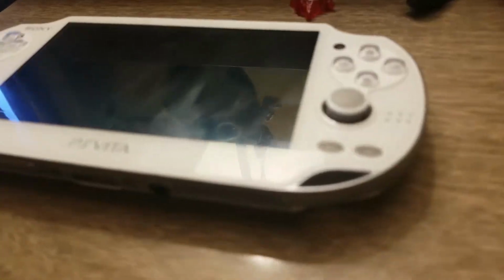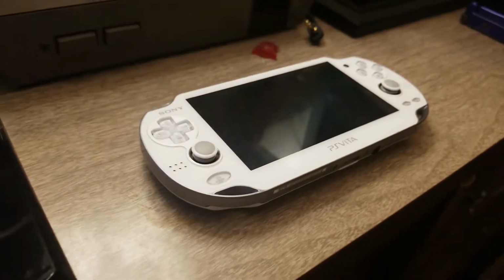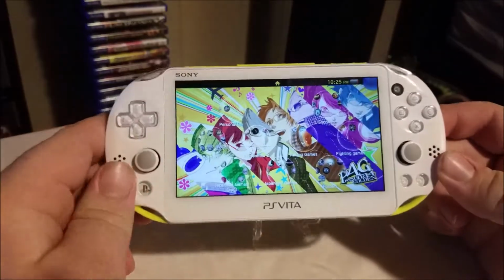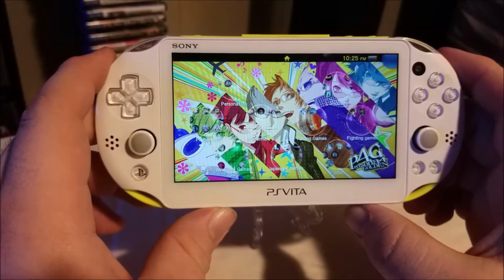The PlayStation Vita, for those of you that don't know, is this sexy little handheld right here. The Vita came out in the US around 2012. There were two main models of the PS Vita, the OLED 1000, and the Slim model. As with most midlife hardware revisions, the Vita Slim made a number of improvements. It's overall thinner and lighter.